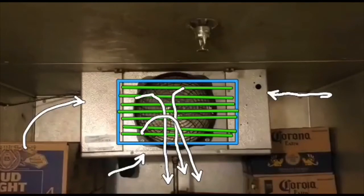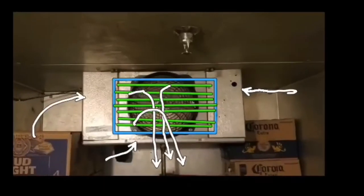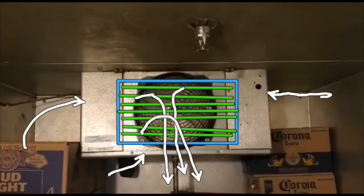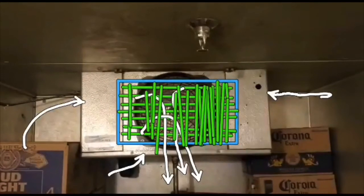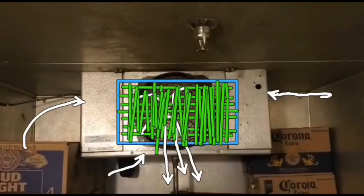So what happens is if it doesn't go into defrost or if it's low on refrigerant, the coil will basically start to cover in ice. So it'll start to cover with ice, and when it does that, as you can see, the air can't get through, and now it creates a non-cool condition, even though it's basically a block of ice.